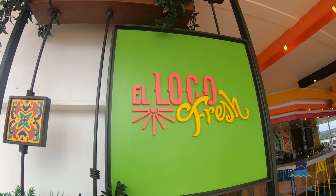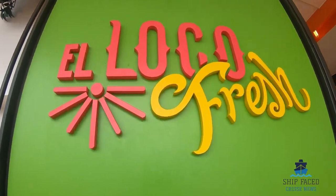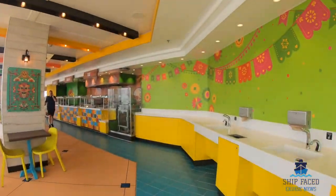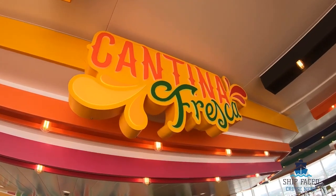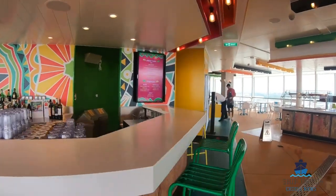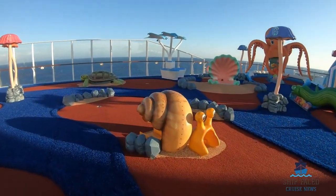Going outside on deck 16 you have O Loco Fresh. This is the complimentary Mexican restaurant on board. They had tacos, burritos, it was really delicious, and they even had their own bar here with some exclusive cocktails as well.